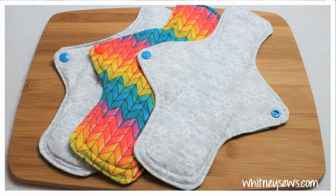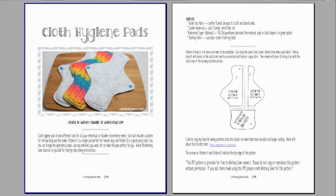But they are cloth pads, and I have a pattern on my website where you can get actually 2 different size patterns in case you want to make cloth pads for yourself, you want to try them out. I have a video tutorial all about it. I go over a lot of different information in it, and yeah, I just really am happy with using them.